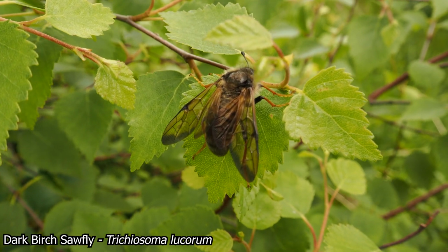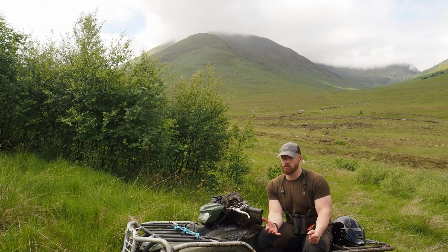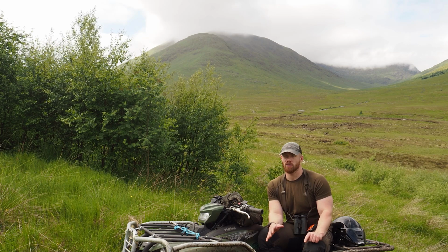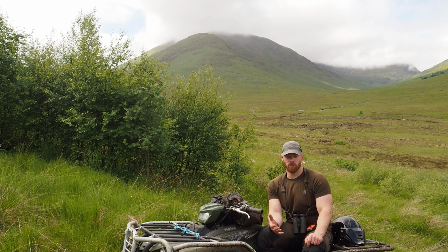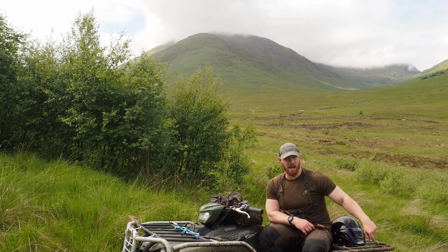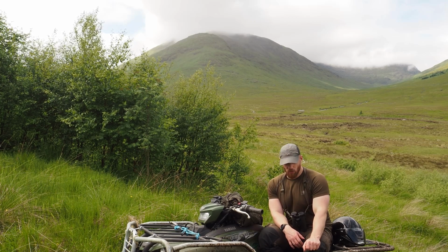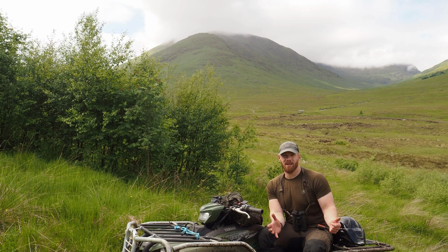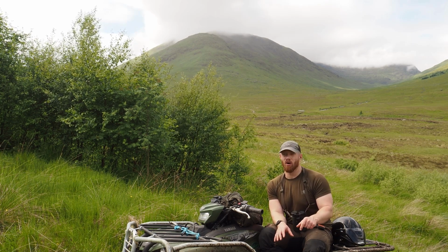There's added risks as well. You know, safety, especially if you come out on your own. There's no phone signal here at all, so we have safety systems that we log into. I've got a spot tracker. I carry a satellite phone as well, just in case. So, it's nice enough today and things are straightforward, but in these areas, things can go wrong very quickly.